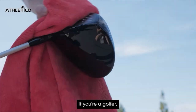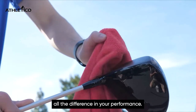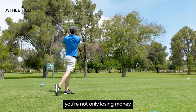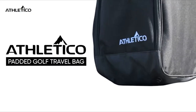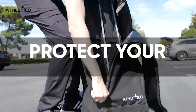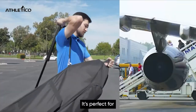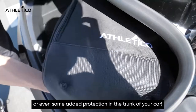If you're a golfer, you know that a good club makes all the difference in your performance. And if your clubs aren't protected, you're not only losing money, you're losing round after round. With the Athletico padded golf travel bag, you can protect your expensive golf equipment in transit. It's perfect for the airport, train, or even some added protection in the trunk of your car.